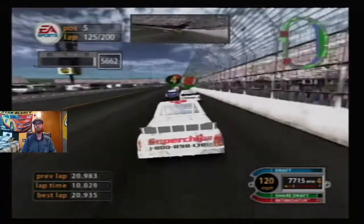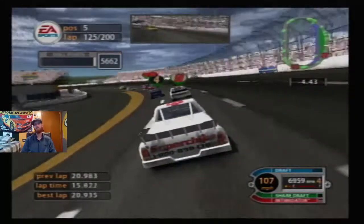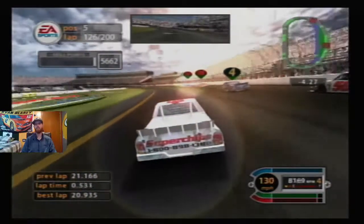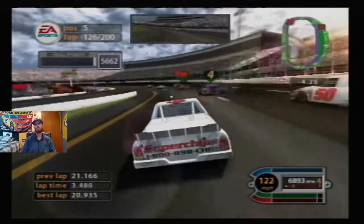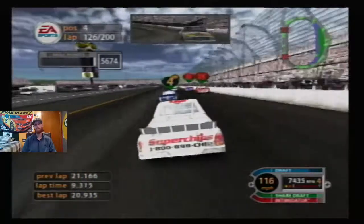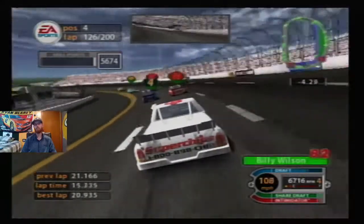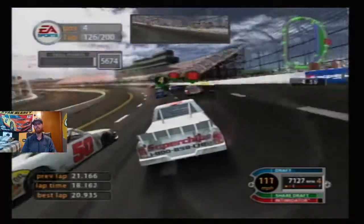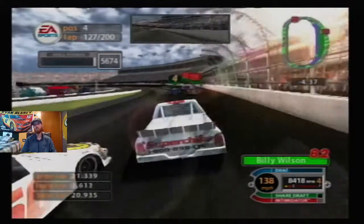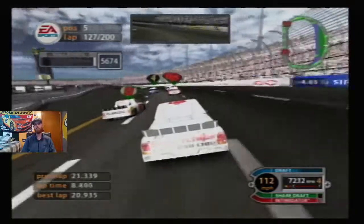I believe that was a pass for position right there for Bobby Hamilton Sr. getting around John Wood. Edwards to the inside of his teammate Wood. That is for fourth. Hamilton would be for third place. Looks like Travis Quaffel's way up there in second. Wood trying to cross his teammate back over. I think he's going to get around him. Clear off turn two. Yeah, he does.